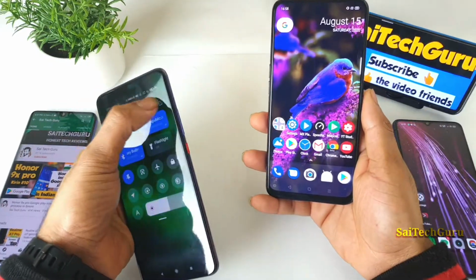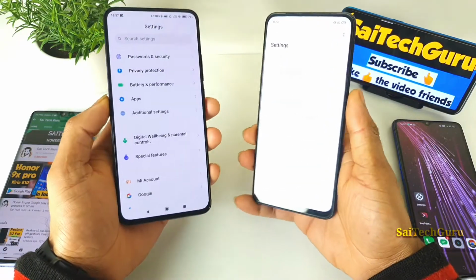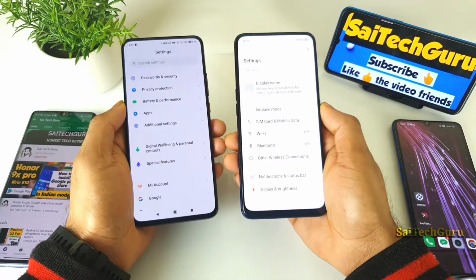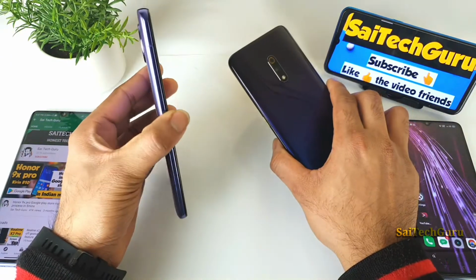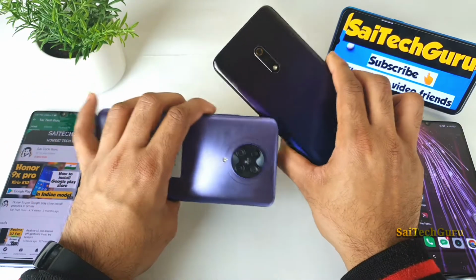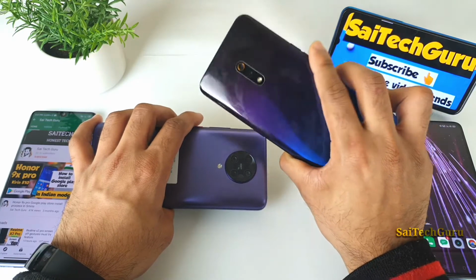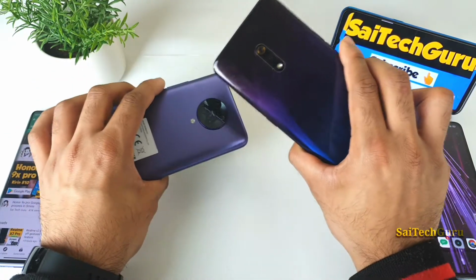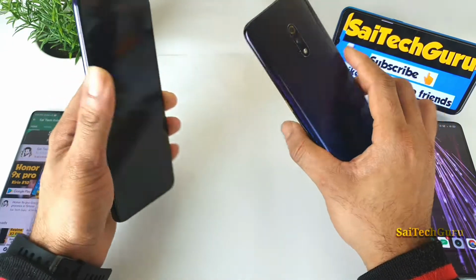So let's get started with the Face ID unlocking feature, which is present in both of the smartphones. One thing to be clear is that even after using the Realme X smartphone for 1 year, when you compare it with other smartphones, it still has very good advanced features. In this video, I'll try to explain the features which I like in the Realme X even now, after 1 year of usage.